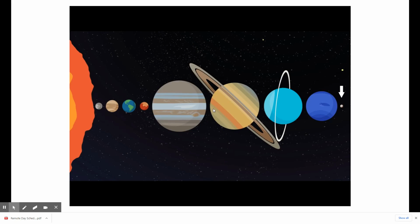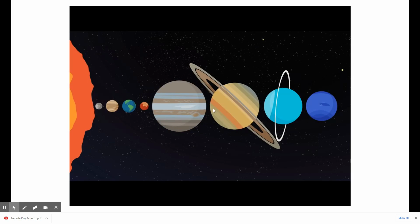Sometimes you might hear about a planet they call Pluto. It was the 9th planet from the sun. Astronomers decided Pluto is a dwarf planet, and it's not counted as a planet with the other ones.